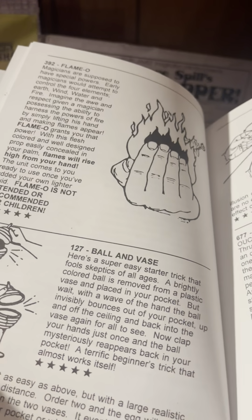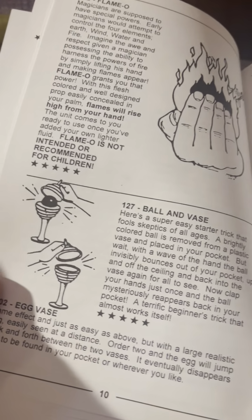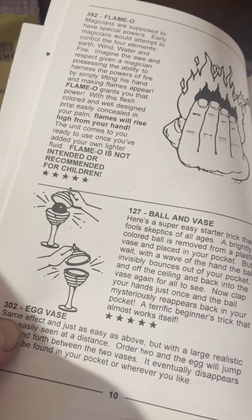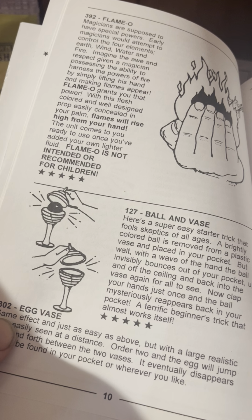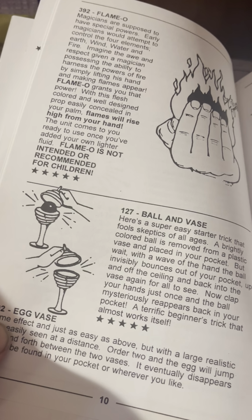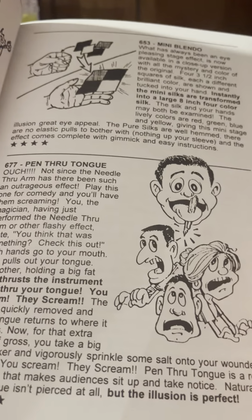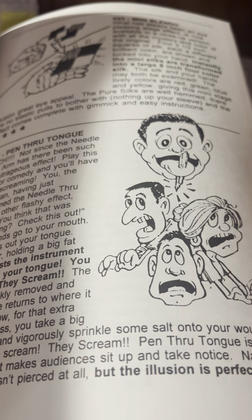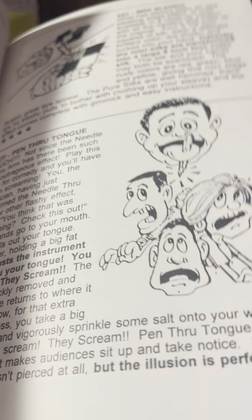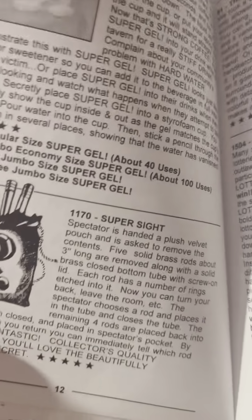Another fire trick, Flame-O. You hold the big ball of fire in your hand, the ball and vase, and the egg vase. It's a really good beginner's trick. The ball or the egg, you take it out of the vase, you make it disappear, and then it reappears inside the vase. A mini Blendo, 4 different colored pieces of cloth merge into one. The pen through the tongue. I do have a video with that on my YouTube.